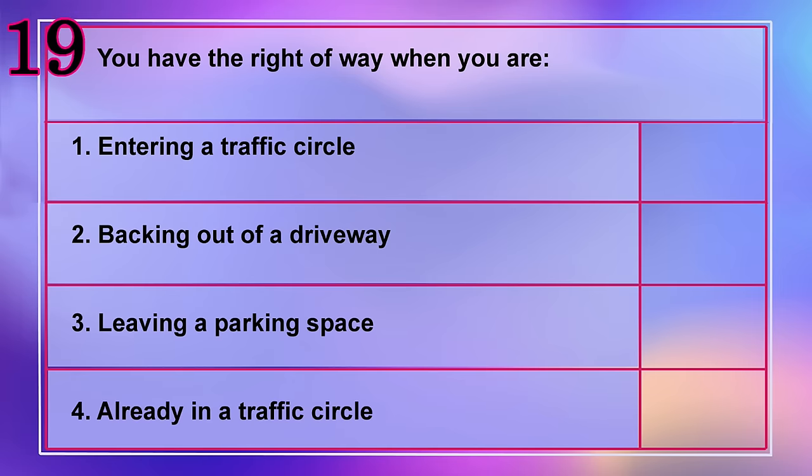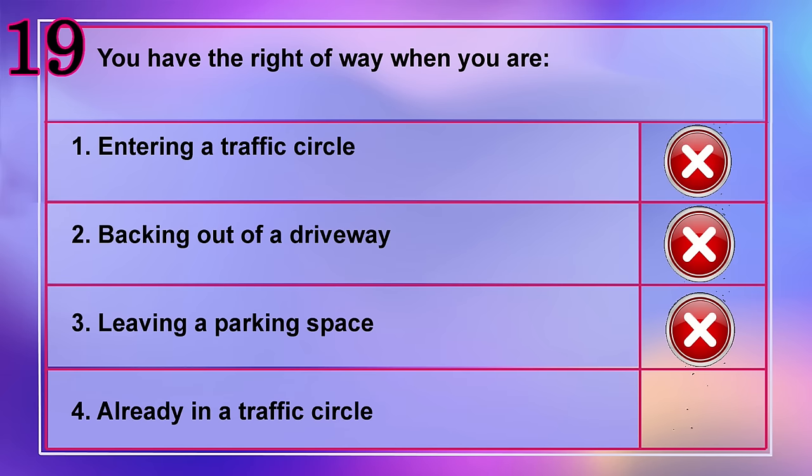Question number 19. You have the right of way when you are 1. Entering a traffic circle. 2. Backing out of a driveway. 3. Leaving a parking space. 4. Already in a traffic circle. Correct answer is 4. Already in a traffic circle.